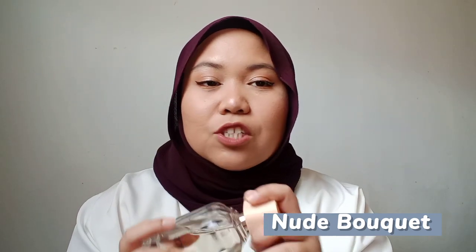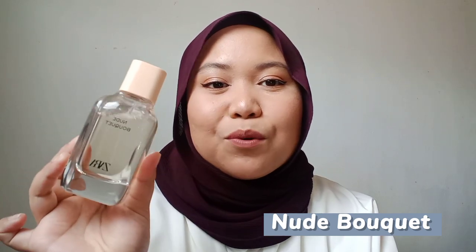and summer. Of course, in Malaysia we don't have spring, summer and everything, but I think this is just an all year round scent. This is just very, very nice for Malaysian weather. So definitely check Nude Bouquet by ZARA.